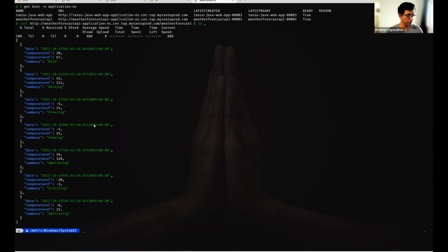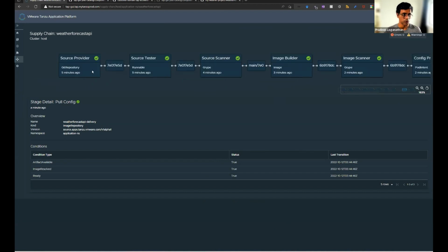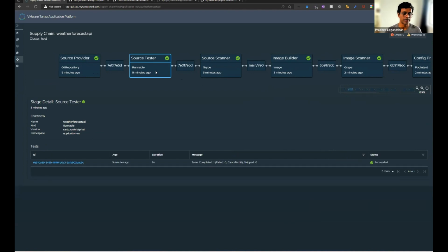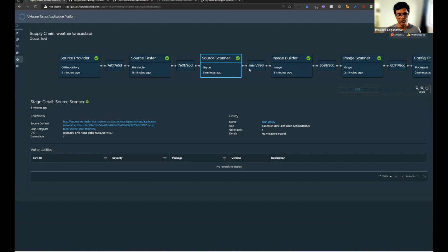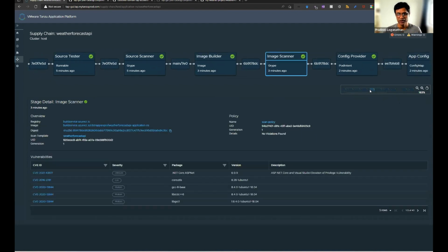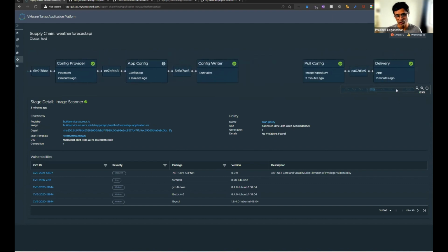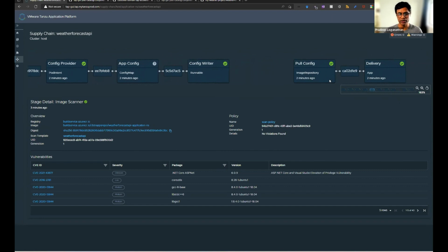So what we have done in this short span of 15 minutes is create a workload and run it through a pipeline. We defined a pipeline, and as part of the pipeline, we ran through this whole process. We used GitOps to pull down source code. We then ran it through tests using the Tekton pipeline. We scanned the source code using Grype to ensure there are no security issues. We then created an image using Cloud Native Buildpacks. We scanned it using Grype. We also added the necessary conventions, and we used Config Writer to create an entry into the container registry and the Git repo. And then we used GitOps to pull it into the production cluster and deliver it. And we have it running over here.